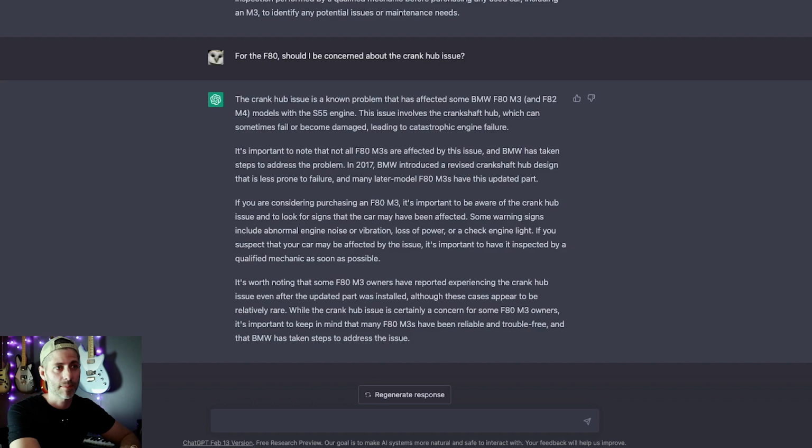In 2017, BMW introduced a revised crankshaft hub design that is less prone to failure. I have kind of read this. I've read that in 2017 and later it was less of an issue, and less of an issue for manual cars as opposed to DCT, but this was not previously included in ChatGPT's reply. This is a lot better information and a bit more thorough. So again, when it comes to the updates, sometimes they're pretty impressive.